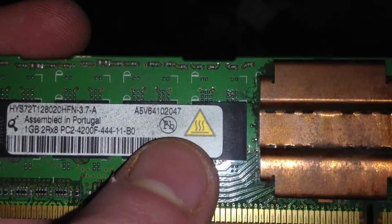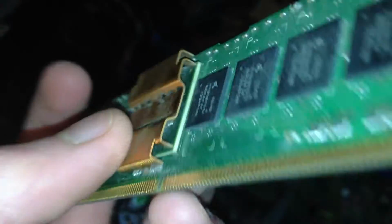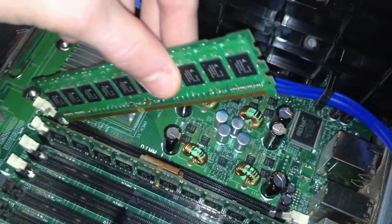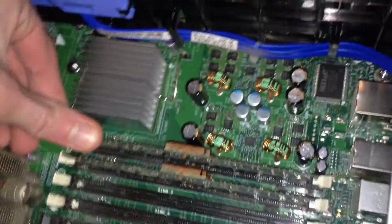But yeah, moving on. You can see it actually gets super hot. It has a heat symbol right there, and it has a copper heat sink right here on one of the major chips, and that's also why it needs the fan. It gets super hot. This RAM really is not your standard stuff. It's a higher grade of RAM, so it gets a lot hotter because this is a server, believe it or not, which is going to be used as a gaming PC.